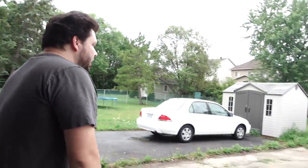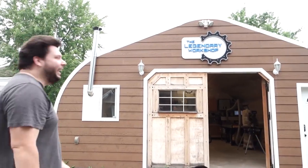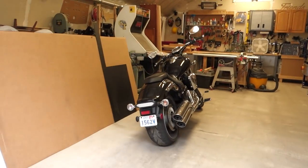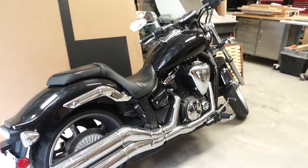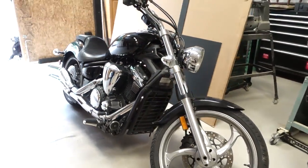Yeah, and now it's the legendary workshop. This is my wet dream, I'm not gonna lie to you. This is exactly what I want so bad. Oh my god, look at these doors. Wait a second. Holy. So you got a Yamaha, eh? I do have a Yamaha. It's not quite like this. What's the engine size? It's a whopping 400 cubic centimeters.